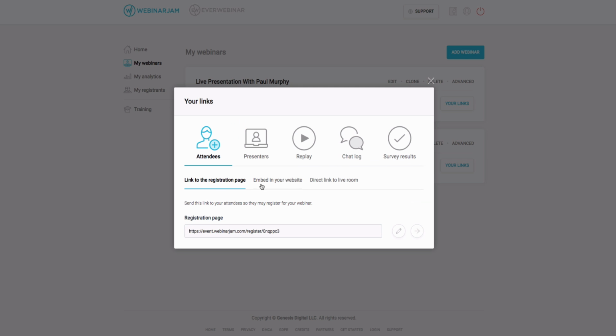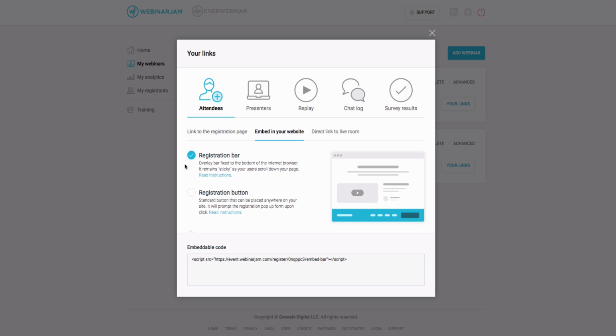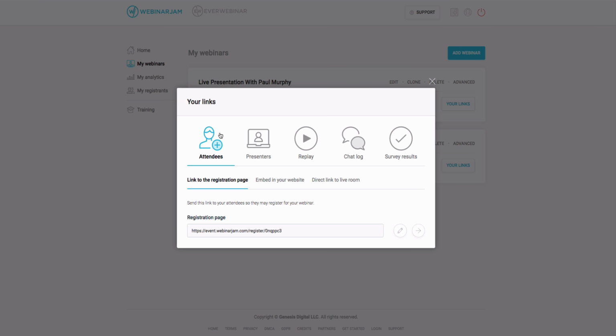And also, by the way, if you want to have your own landing page, this is where you would pick up the button. And all you would need to do is for the registration bar, this one at the bottom that I showed you, you pick up that and you drop that into your landing page. For the registration button, you pick up that and drop that into your landing page. And I'll put a link up on the top left as well on how you can configure this button as well so that you can make it exactly how you want. So that's all you need to do for that.